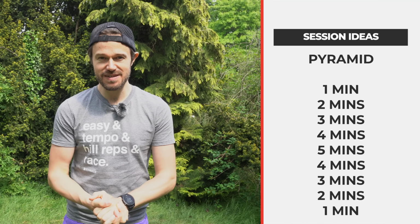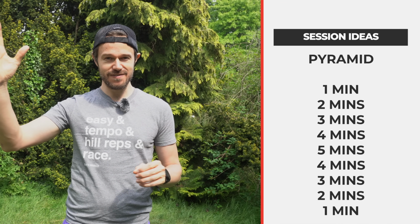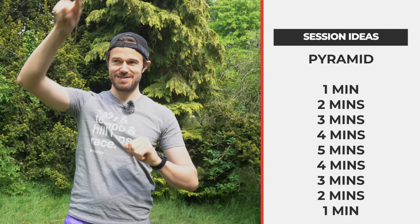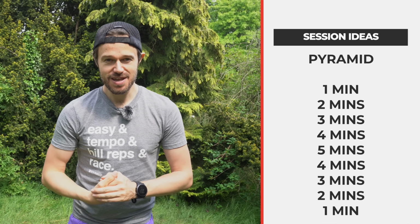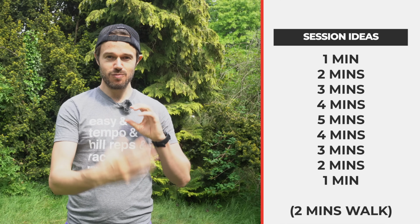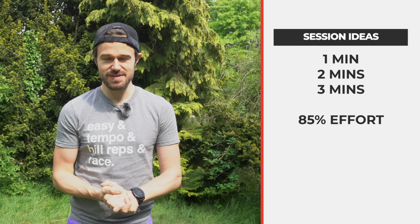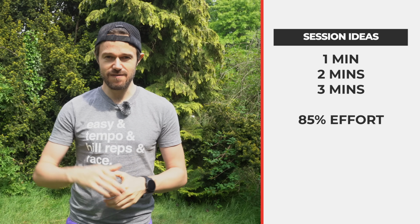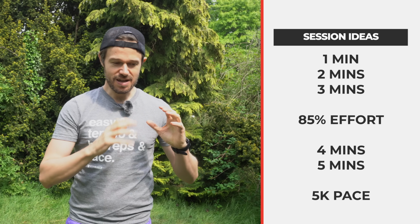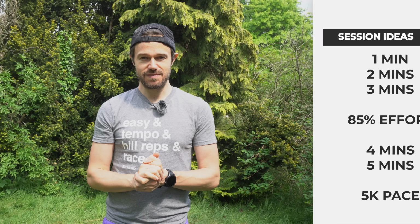So what do I mean by a pyramid session? What I'd normally do is 1 minute, 2 minutes, 3 minutes, 4 minutes, 5, and then 4, 3, 2, 1, coming back down the side. So it looks like a pyramid basically. And between all of these reps, you're looking around about a 2 minute brisk walk. For your 1s, 2s and 3s, you're probably thinking something around about that 85% effort level, giving it a really good effort. 4s and 5s, a little bit slower, around about your 5K pace for those ones. So start off really quite quick and then slowing down a little bit as we build up to the 5s.